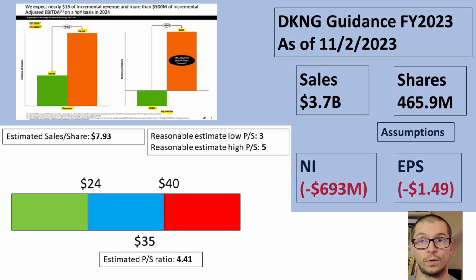Pivoting to the price to sales ratio, based on management's guidance, we can see the shaded portion is the same as the previous slide, so I'm going to focus on the unshaded portion. Using management's guidance, we can calculate a future projection for sales per share of $7.93. Then multiplying this forward guidance by our reasonable price to sales range of 3 to 5 times sales, resulting in a fair value stock price between $24 and $40. The result being that the current price of $35 is still within our calculated fair value range and on the seller side, but has pulled back more to the center of the range.